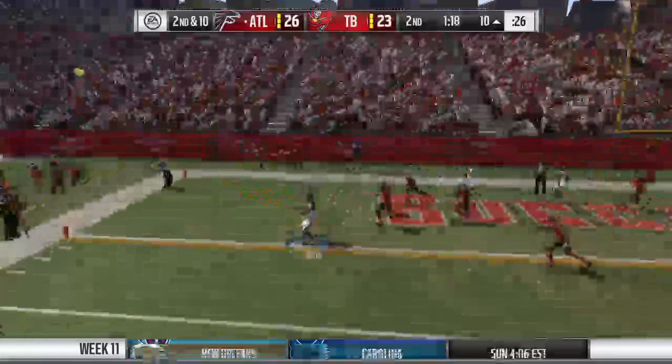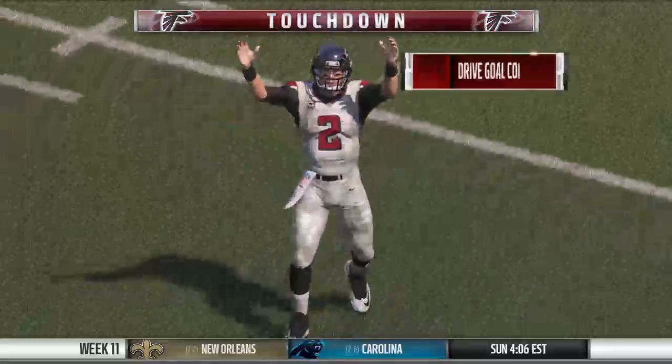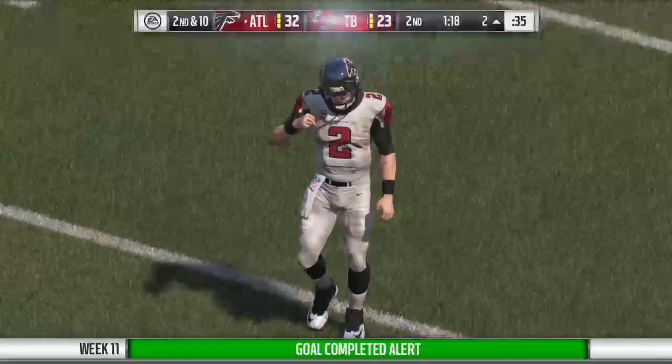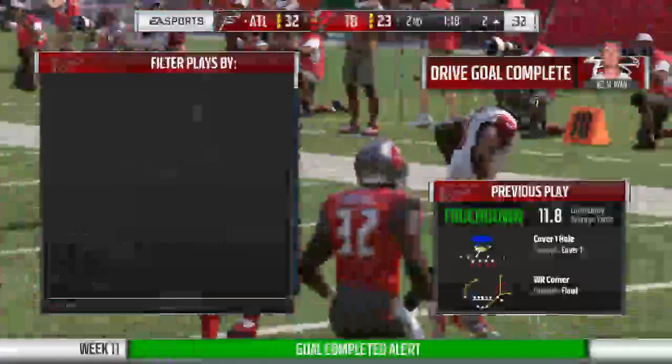To throw is Ryan. And he'll take it into the end zone. Touchdown, Atlanta. Julio Jones with touchdown number 29. Too short of LaDainian Tomlinson's all-time record 31. And the Falcons will add on to their lead.